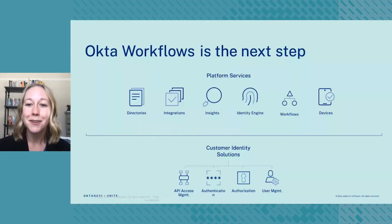All right, so this is a reminder that Okta Workflows is one part of a really powerful customer identity platform that's here to help you create great customer experiences. And we're building this out across the board. But today, let's dig into workflows.